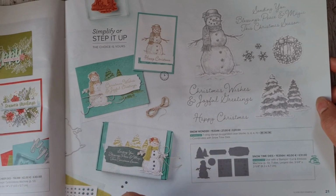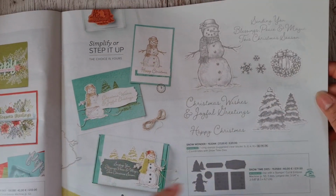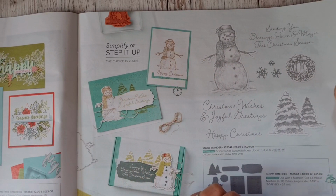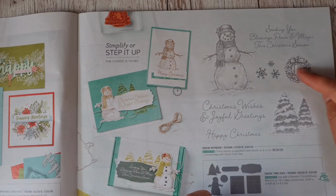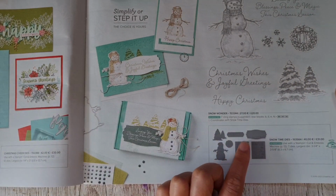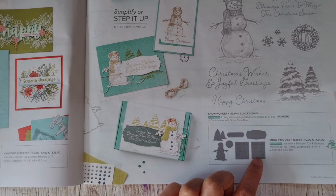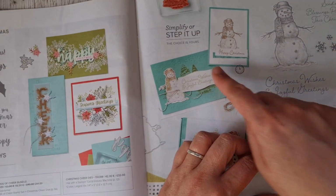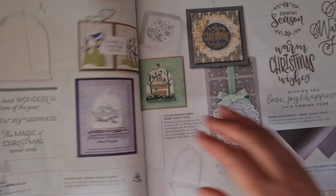Okay, so next, Snowtime Dies. Now this is a returning favourite from last year, that fun snowman with the little snowflakes and also trees, and really nice label dies there, and then also dies that do some embossing. So if you look at the sample carefully, you can see that there are sort of textures in there.